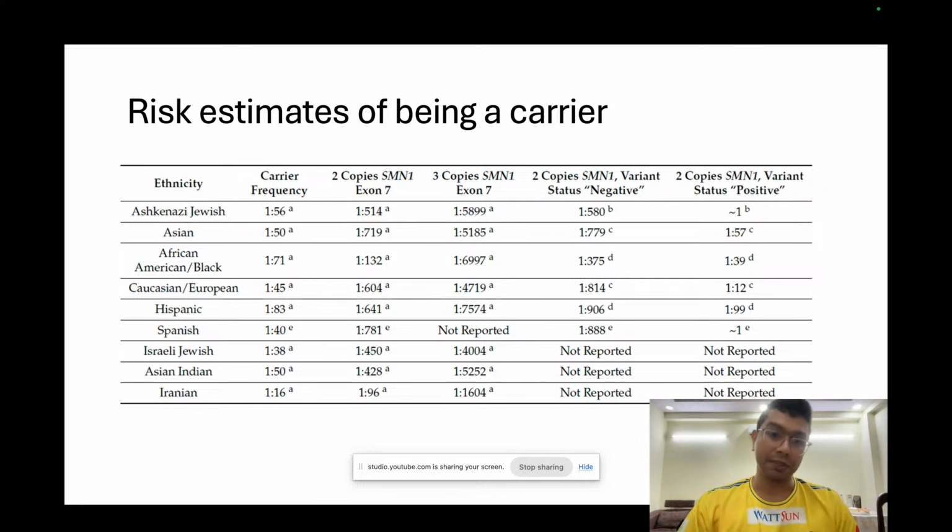Suppose there are 3 copies, which is quite possible in spinal muscular atrophy because of gene duplication events. Then the risk of being a carrier decreases further to 1 in 5,100. If we test for these 2 variants which are associated with the silent carrier configuration, and if any one of the variants is positive, then the risk of being a silent carrier increases to 1 in 50, which is very high, almost similar to the population carrier frequency.